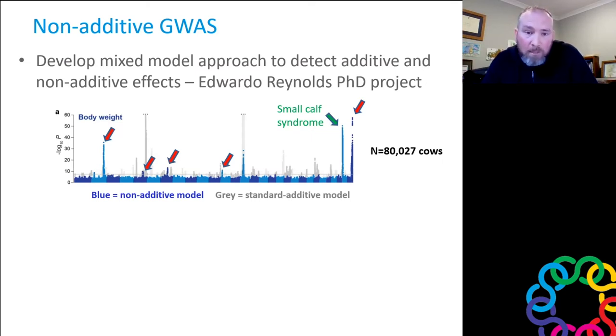So what Eduardo has done in this plot is to map the non-additive effects in blue and contrast those to the additive effects that are in gray. And you can see that most of these effects actually don't have additive QTL, you only see them in the recessive model. The exception is the one prominent peak there on chromosome 14 that doesn't have a little red arrow next to it.